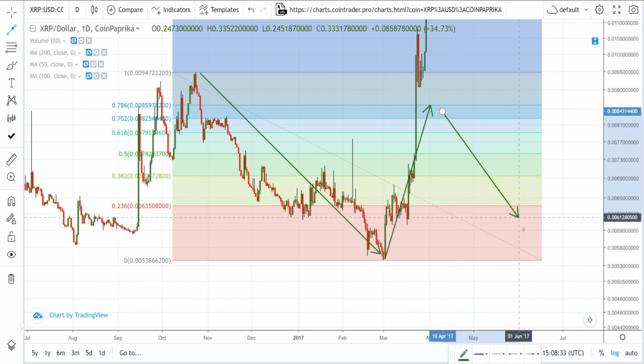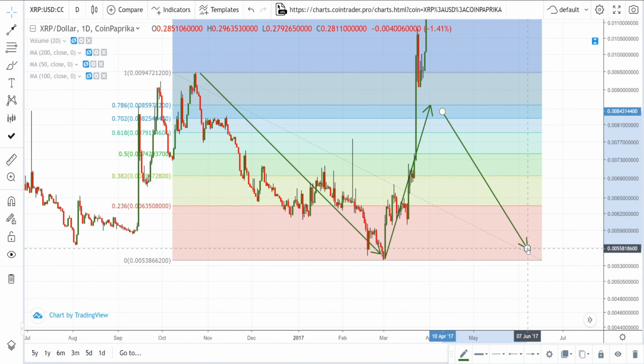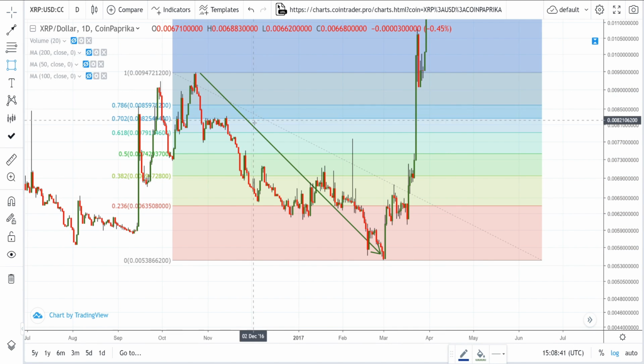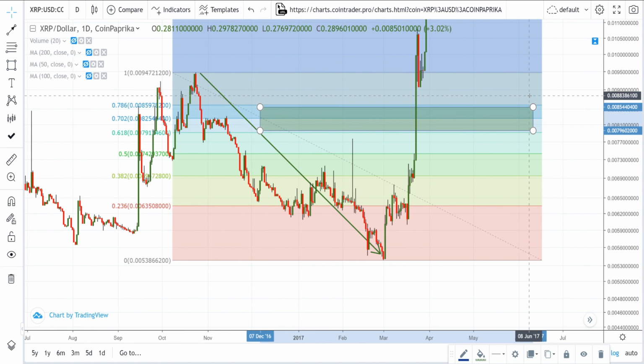If it's just a retrace, then the price will continue back down. However, if it breaks through this entire zone right here, then that's indicative of something much bigger going on in a bullish way.